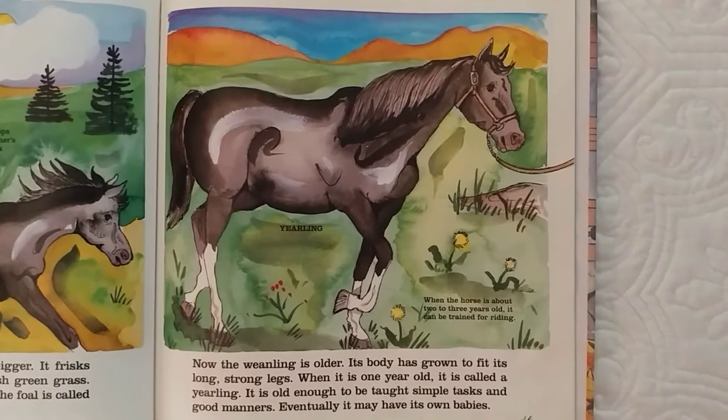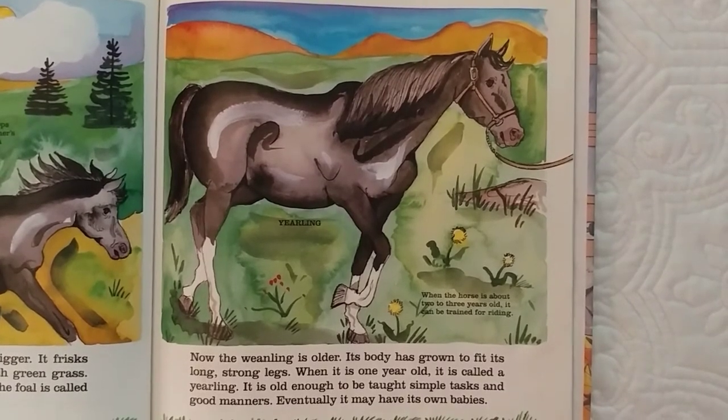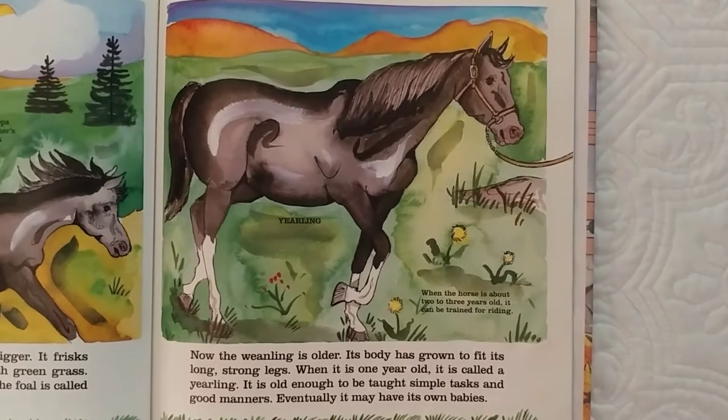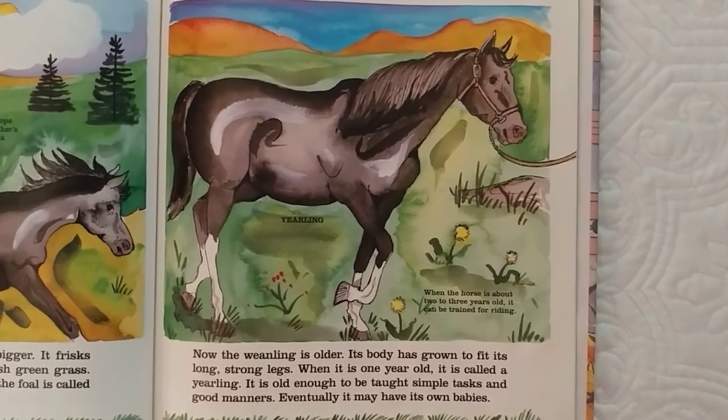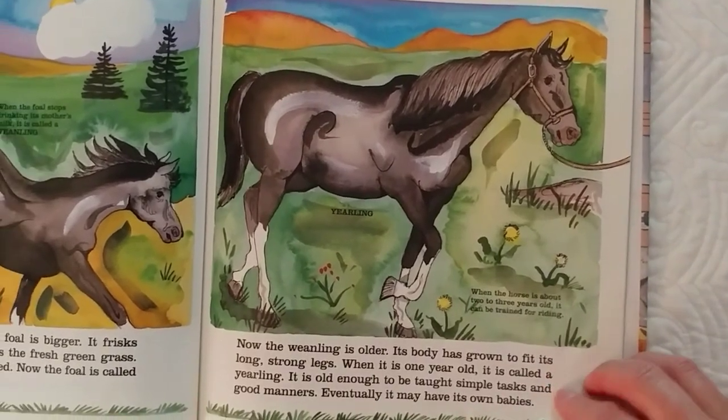Now, the weanling is older. Its body has grown to fit its long, strong legs. When it's 1 year old, it's called a yearling. It's old enough to be taught simple tasks and good manners, and eventually, might grow up to have its own babies.